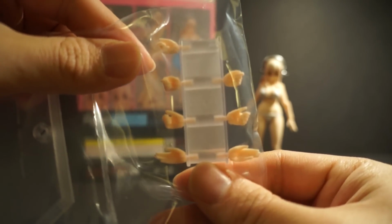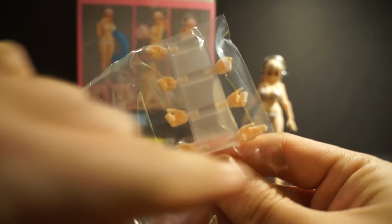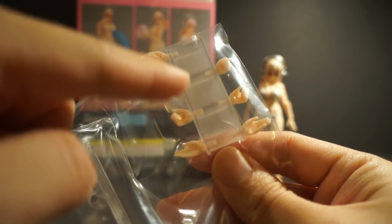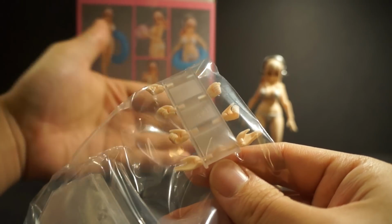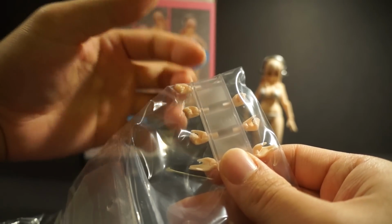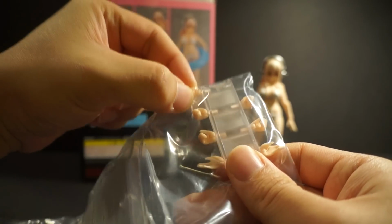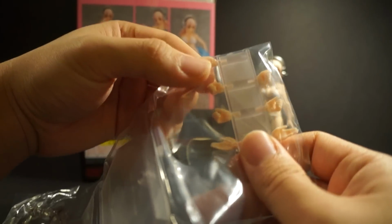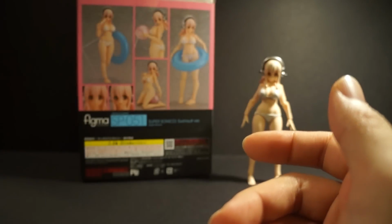You have the base and you have a set of hands. Now obviously, by just looking at the rack of hands, you can clearly tell that this is the older Figma body because of the peg still on the hand. The newer ones, you'll just have the hand and then the peg will actually be a part of the forearm there. So there you go.